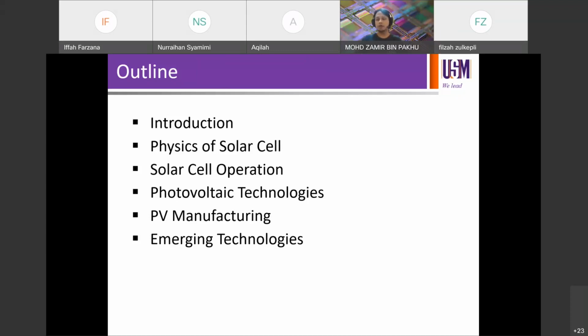Since we are world number 3, let me repeat, we are world number 3 for PV manufacturing as far as the solar panel shipment volume is concerned. So we are world number 3 behind China and Taiwan, by statistics. Last but not least, emerging technologies in photovoltaics, those which are still under R&D in particular. Some of these will also be covered by you in your presentation next week, but I'm just going to go through briefly for those that are related to what you're going to present.